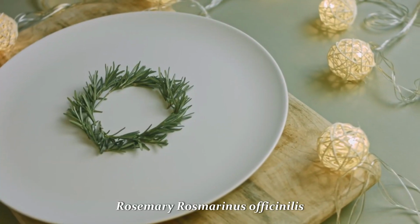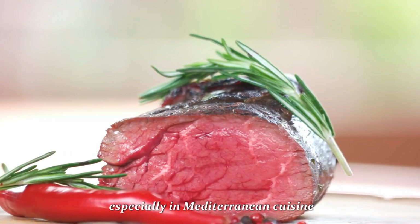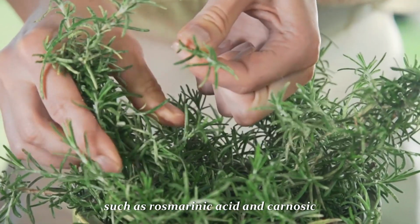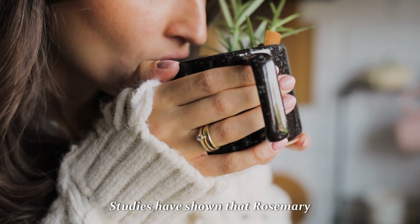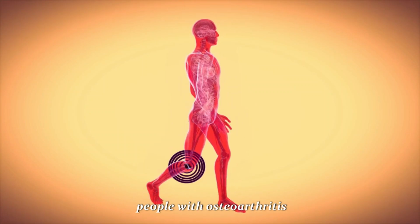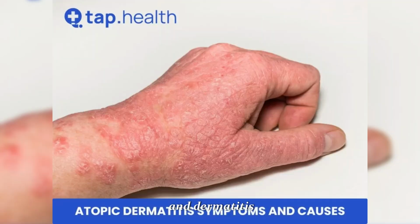8. Rosemary. Rosemary, Rosmarinus officinalis, is a fragrant herb known for its culinary uses, especially in Mediterranean cuisine. Rosemary contains polyphenols such as rosmarinic acid and carnosic acid, which have potent anti-inflammatory properties. Studies have shown that rosemary can reduce pain, stiffness, and inflammation in people with osteoarthritis, as well as decrease inflammatory markers in conditions like asthma and dermatitis.